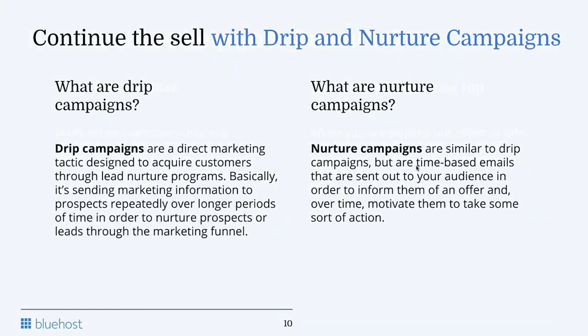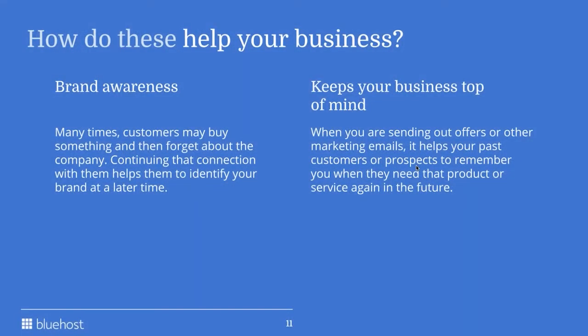Okay, so how do drip and nurture campaigns actually help your business? Brand awareness is like number one. If someone found you by happenstance, right? Like they just happened to come across something that you had and they were like, "Oh, I'll give you my email, you know, whatever, because I might be interested." And then they never really hear from you, or they never see you anywhere else.